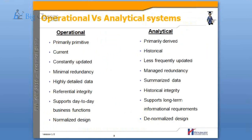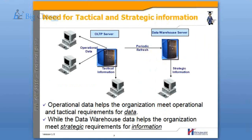Any doubts on that? It's clear, right? We are just trying to define operational systems and data warehouse systems and how they are different. So over here you have an operational diagram which depicts three client systems interacting with the operational server or OLTP server and getting the information. And you have a data warehouse wherein you load all the historic information and try to derive strategic information out of it. That's clear, I guess.